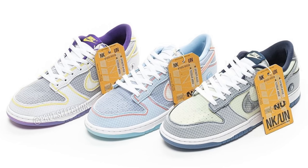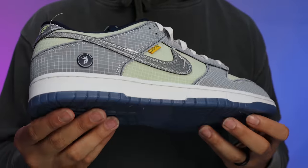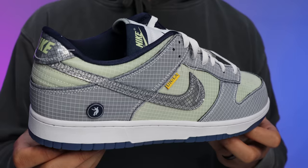Okay. The Union Dunk Pack. I think that pack is extremely dope. I personally like the Union Dunk Pack more. Originally, I was thinking, oh, I like the Union 2s more than the Dunks, but I think I really do like the Union Dunk Pack more than the Union 2s. And I think the pistachio colorway in particular, that's the one that I have.